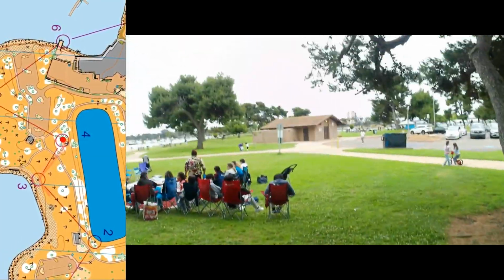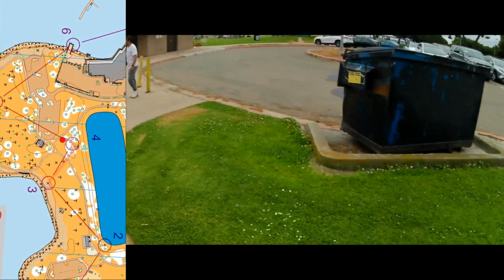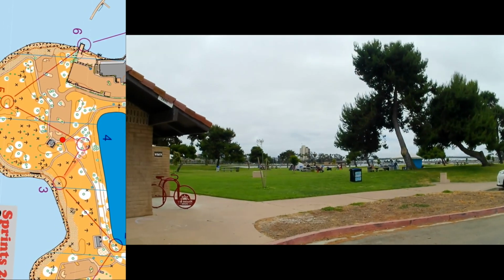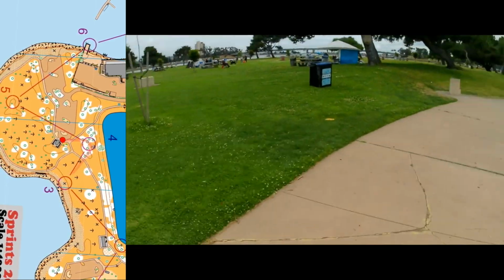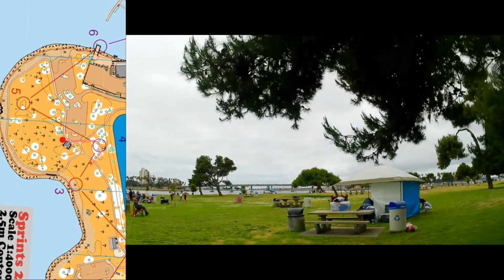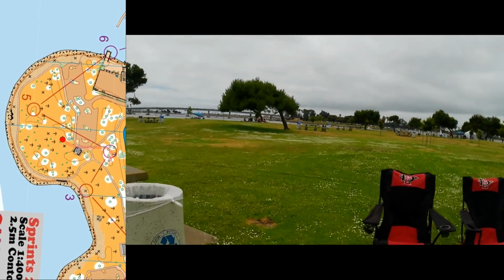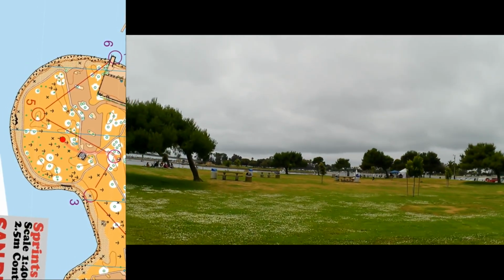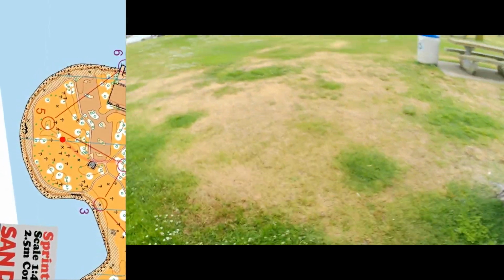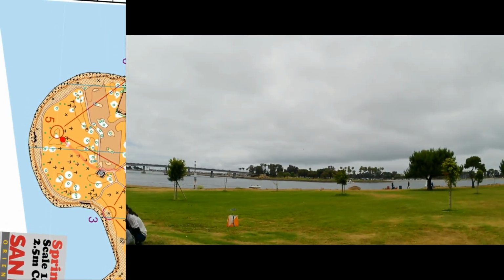Now, heading to control 5 should be pretty simple. Just a small hill and a tree. Yeah, I can spot the hill from here. And looking at this now, I noticed something strange. All the trees here are leaning to the left. Maybe wind or something over time has caused them to lean this way. But getting back to the course, we're punching control 5 now.